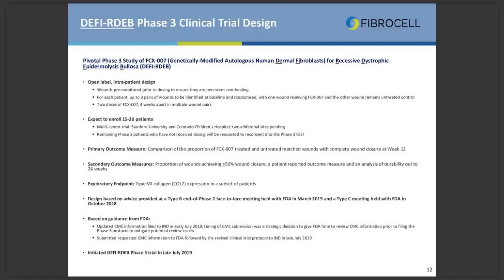And so we'll be doing this multi-center. We're obviously, as I mentioned, working with Stanford University. We're also working out of Colorado as well. And then we're looking at adding probably 2 other sites. We'd like to geographically spread this out to obviously make travel a lot easier. All travel is covered by the company for the trial.